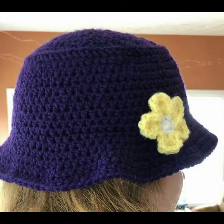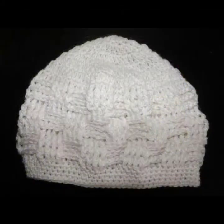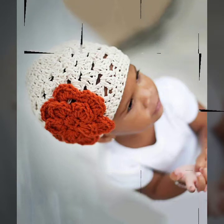If you want to buy this very beautiful baby crochet cap design, then I will tell you some website names like AliExpress, eBay.com, Etsy.com and Amazon.